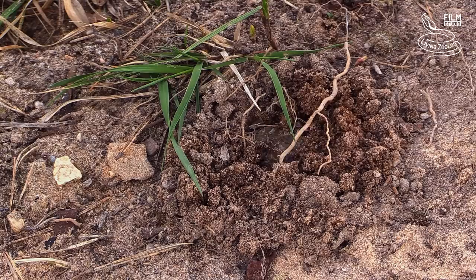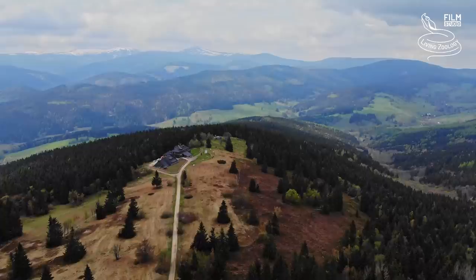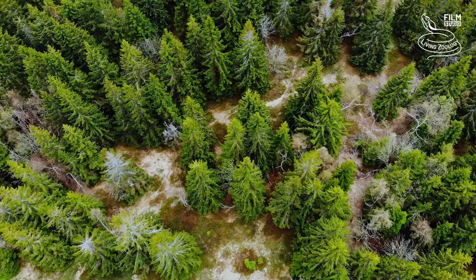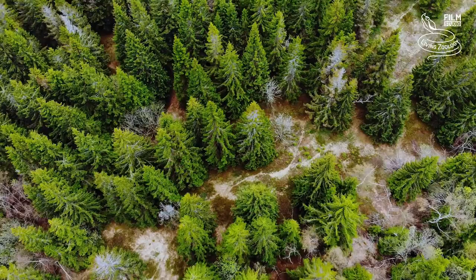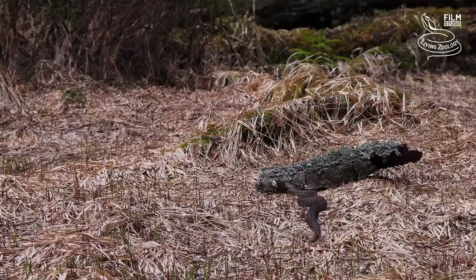Lastly, nature wakes up in the mountains. Adders are well adapted to the cold climate. The European adder is the only snake species in the world which has a range that extends also north of the Arctic Circle.